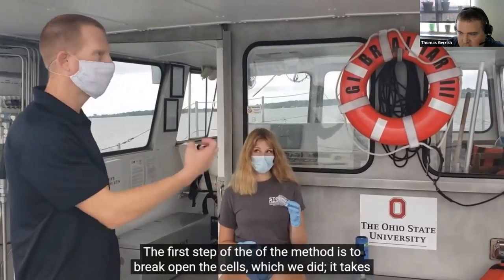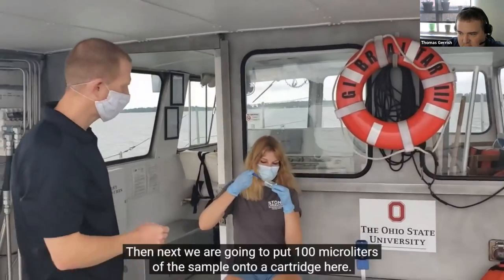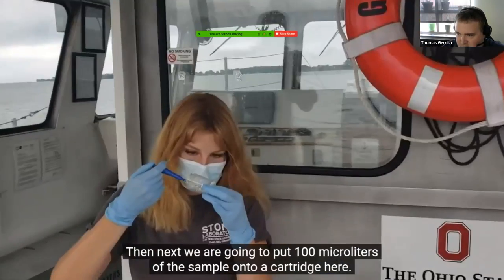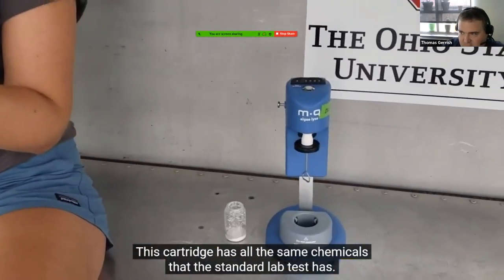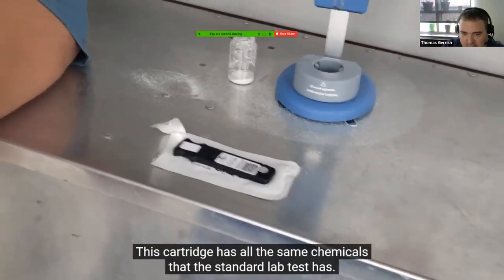So the first step of the method is to break open the cells, which we did. It takes 10 minutes. And then next, we are going to put 100 microliters of the sample onto a cartridge here. This cartridge has all the same chemicals that the standard lab test has.